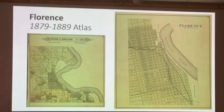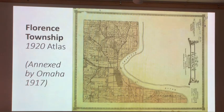So I'm going to go through quickly, as my time is going fast here. I'm going to show you some maps and atlases of Florence and how it's changed over the years. This is the 1879-89 atlas. You see the river, you can see the declination of the Platte. This is a 1920 atlas.